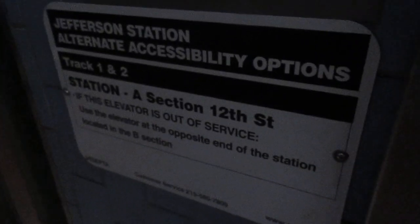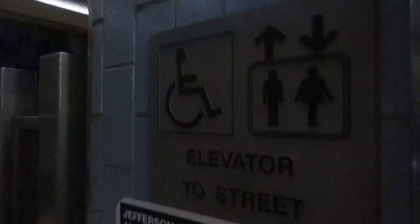I'm gonna send this one up and try and get that. See if that one chimes. Alrighty, there it goes, and let's try this again. This is at section A. There's an elevator to the street sign.